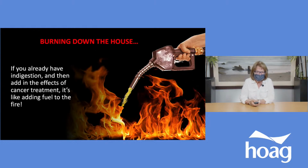If you already have a situation where you have indigestion and then you add in the effects of cancer treatment, it's really like adding fuel to the fire, right?